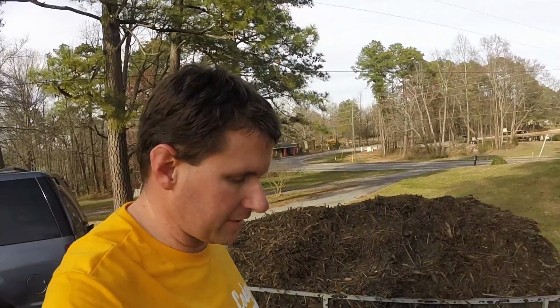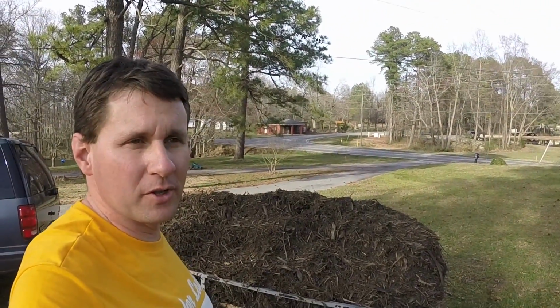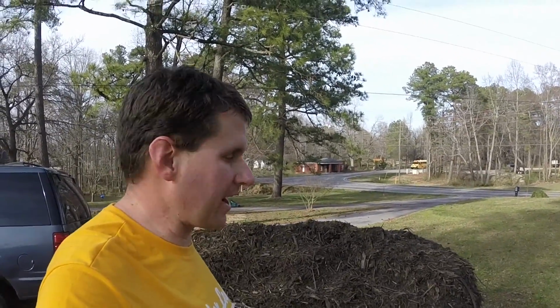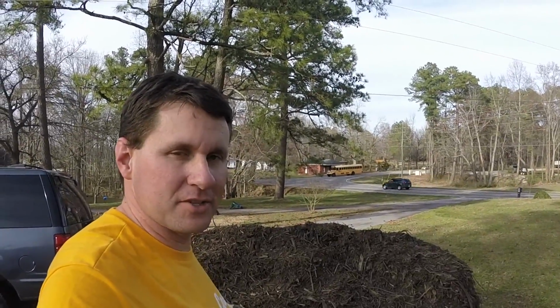All right, a little later here in the afternoon, was able to get our second load of mulch, since it was buy one, get one day at the Yard Waste Center. So going to go ahead and get this load taken out of the trailer now. Gotta get this trailer returned and then let this stuff start sitting here.